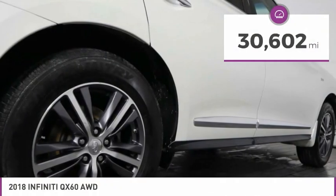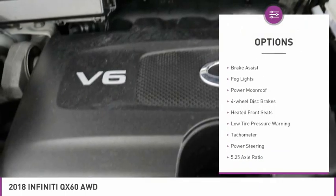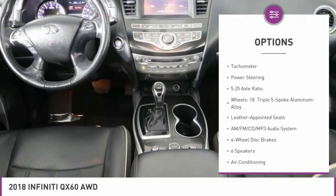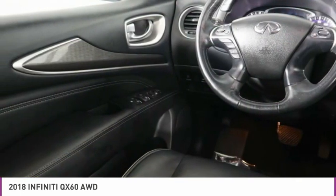$30,000. This vehicle has less than 35,000 miles. Here are some of this vehicle's great options: electronic stability control, power liftgate, brake assist, fog lights, power moonroof, four-wheel disc brakes, heated front seats, low tire pressure warning, tachometer, power steering.